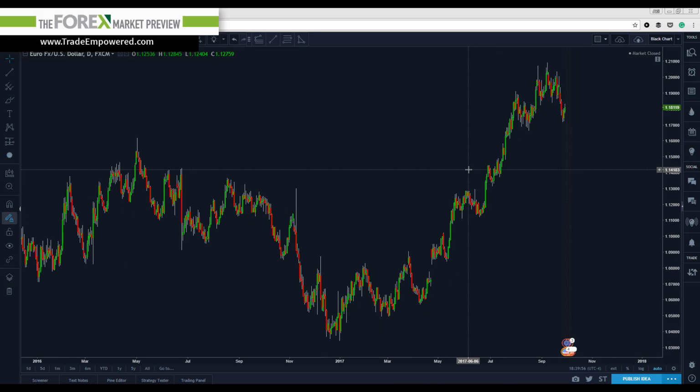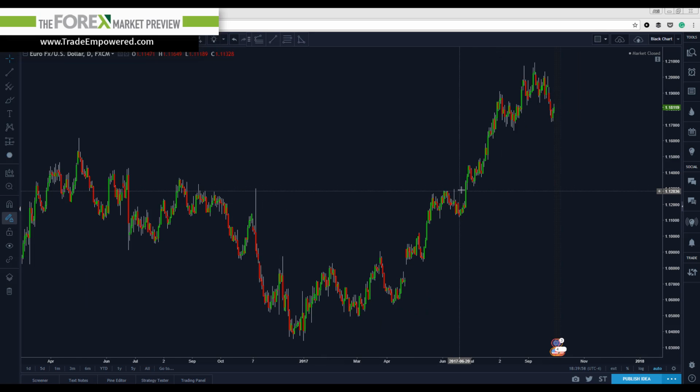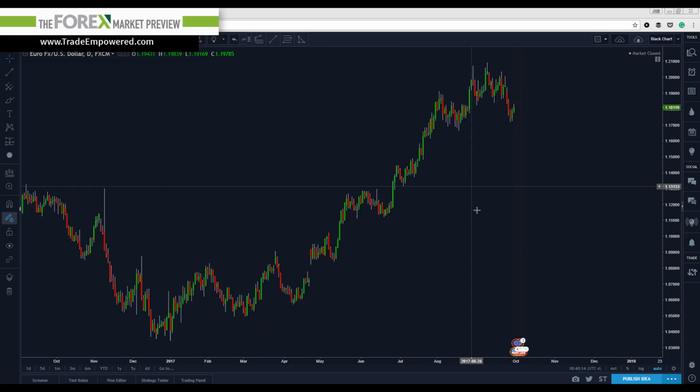And what I'm looking at here on euro dollar is I'm really looking at a potential reversal in trend. You can see we've been in a bullish trend essentially since the beginning of the year here on the euro dollar. You can see 2017 right down here, and we've just gone again from the bottom of our screen to the top of our screen, right? That's the easiest way to identify trend.